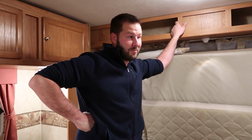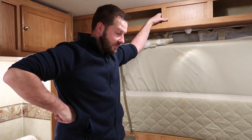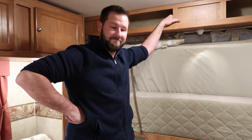I'm deciding to not be really upset about this, which I normally would be, as you can attest. I'm going to take this opportunity to make this the sweetest little camper ever. Alright, I like it. Tore it down to literally the ground.